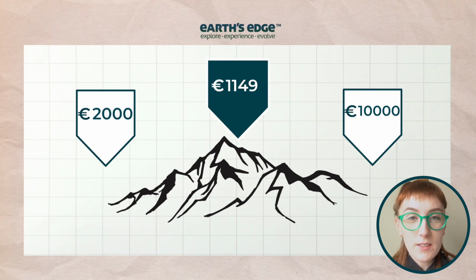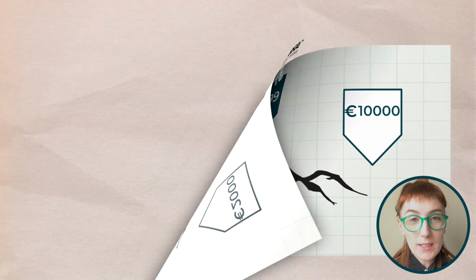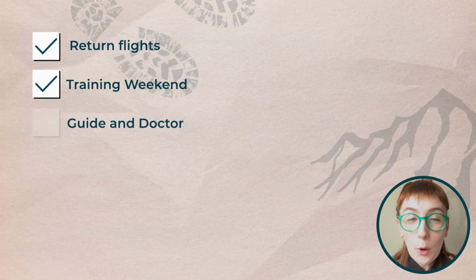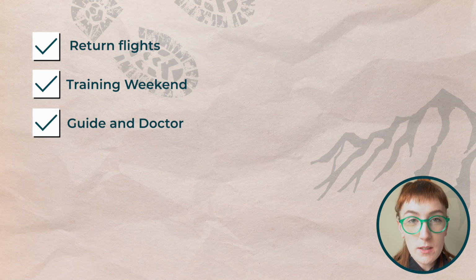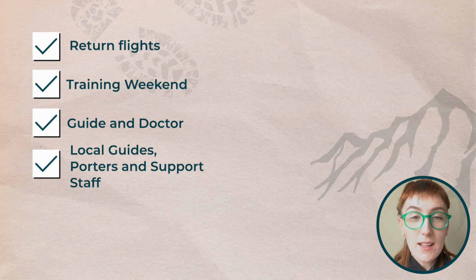Our expedition costs €3,999. Here's everything that's included in our expedition. Your return flights from Dublin, a training weekend in Ireland. We are the only company in the world to send an international guide and doctor on all of our expeditions while keeping group sizes sustainably small. Local guides, porters and support staff.